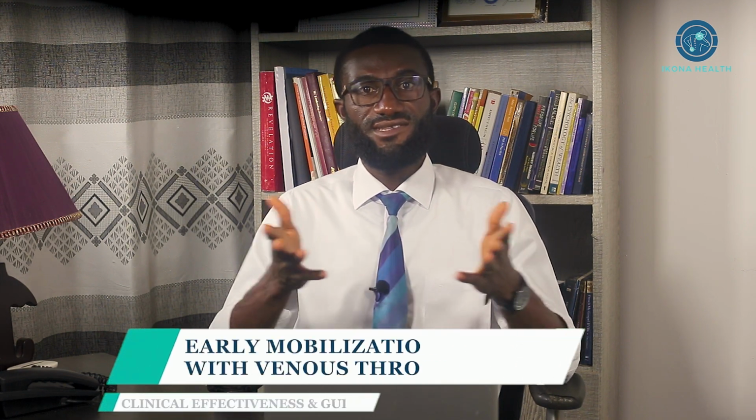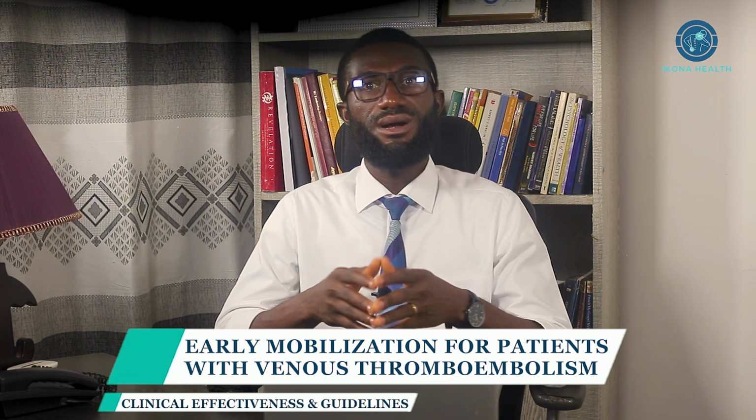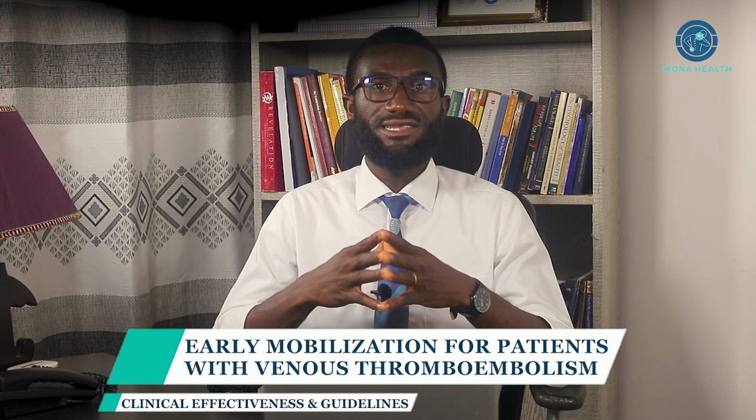The American Physiotherapy Association has guidelines which are directed towards the physiotherapist. For patients with lower extremity DVT who are at therapeutic levels of anticoagulation, the guidelines recommend that physiotherapists can initiate mobilization of the patient. The authors assess this as a strong recommendation based on high quality evidence.